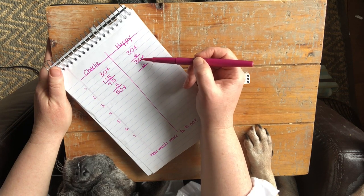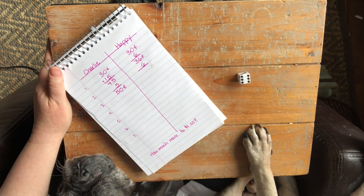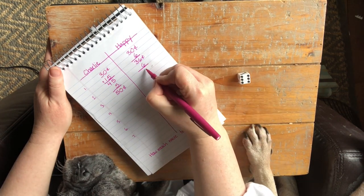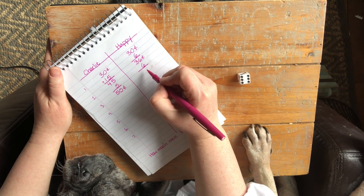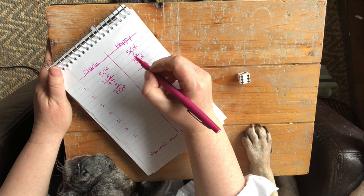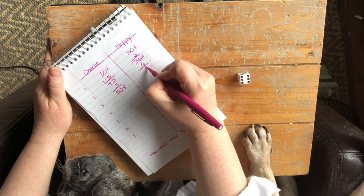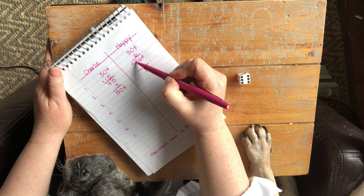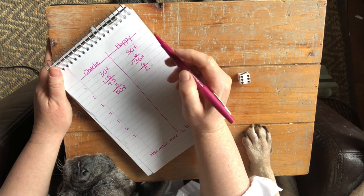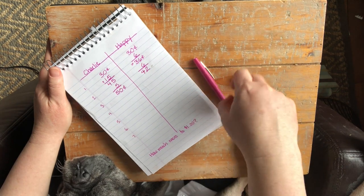Let's think. 6 ones plus 6 ones is 12. But I can't put a 12 in the ones place. Oh, I know what I'm going to do. I'm going to take the 10 out of that 12, and I'm going to move that 10 over here, and leave the 2 here from that 12. So now I have a 1 ten here and 3 tens here. 1 ten plus 3 tens is 4 tens. So now we have 42 cents.